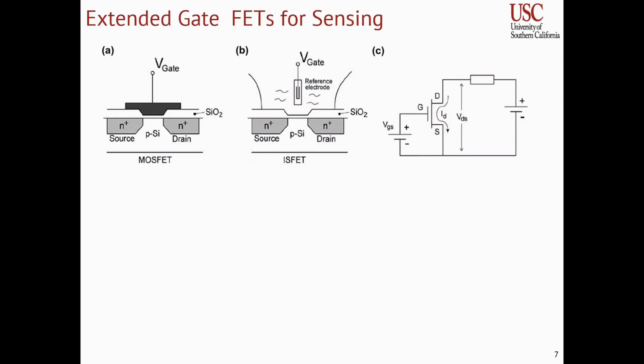In order to interface this system with liquid solutions, research developed ion selective field effect transistors. In ion selective field effect transistors, instead of having a metal gate, we have a solution in contact with the silicon oxide or any dielectric in the channel region. And then we have a silver chloride reference electrode embedded in the solution. The problem with the ion selective field effect transistors is that it is very hard to find dielectrics that are compatible with any kind of solutions, and so there has been research on finding good dielectrics.